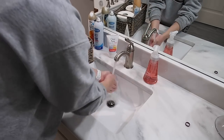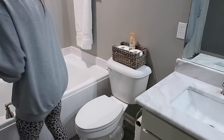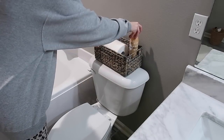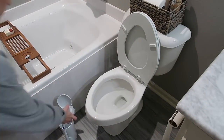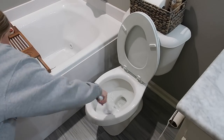I also found a better way to store our toilet paper on the top of the toilet to where it fits in this basket a little bit neater. Instead of storing them face up, I'm gonna store them sideways. And it's little things like that that just make me so happy because now my air freshener fits in there perfectly. But now we're just gonna take my Clorox wand and clean out the inside of this toilet.